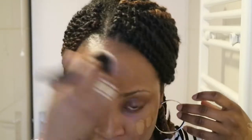And I think this foundation oxidizes, and definitely the concealer also oxidizes as well, so bear that in mind. I might have to do another pump of this as well. So as you can see, there's a slight bit of sheen to the foundation. It just looks like a lovely skin finish. And the brush is so soft. It's just blending the foundation out really well.